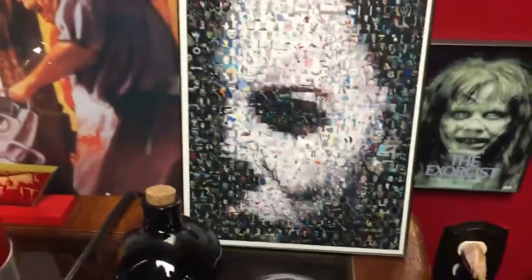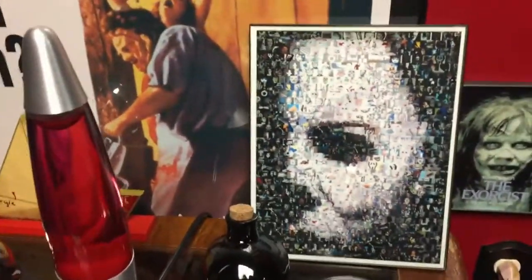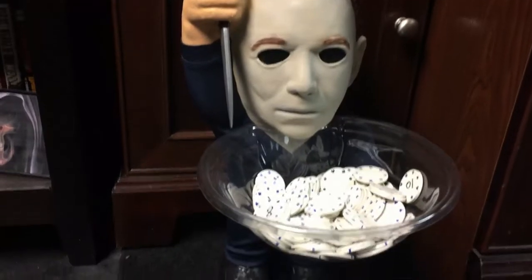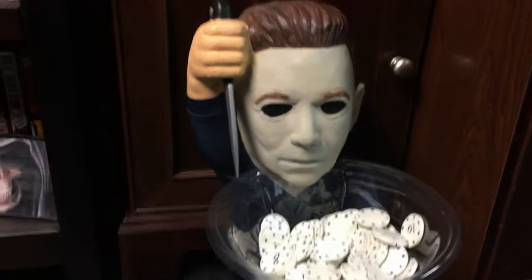Alright, and then we'll just make our way around the room, I guess. This is actually a little collage of multiple pictures. If you get up close to it, you can see it's all little individual pictures from different horror stuff, some of it not so horror, but when you step away further, you can see that it's a picture of Michael. I always thought that was pretty cool. Alright, let's see what's next. This little guy here is supposed to hold either popcorn or candy that you can put out for Halloween. Picked him up at Spirit Halloween a couple years ago.